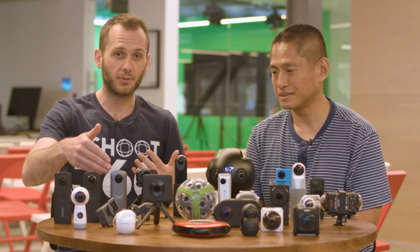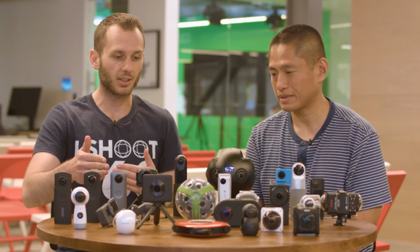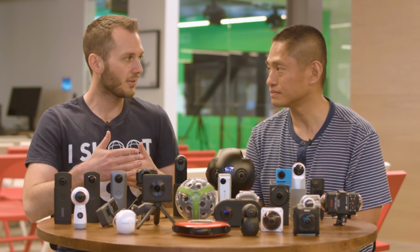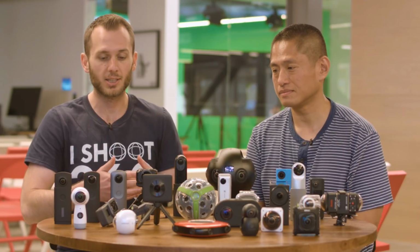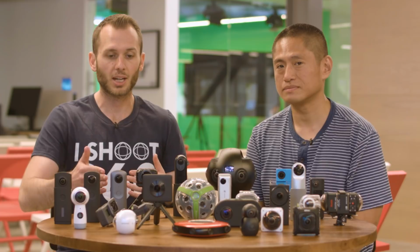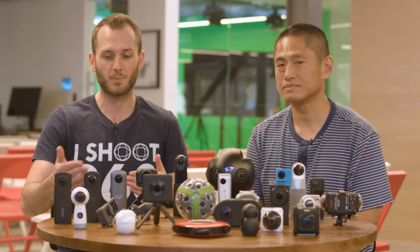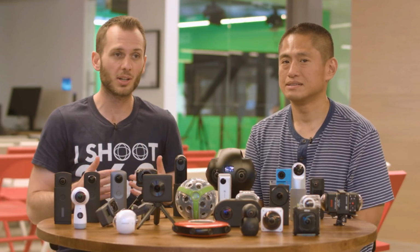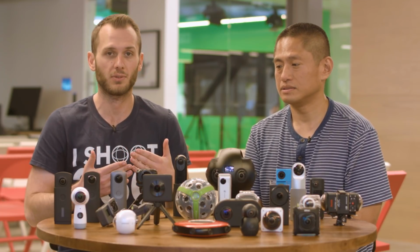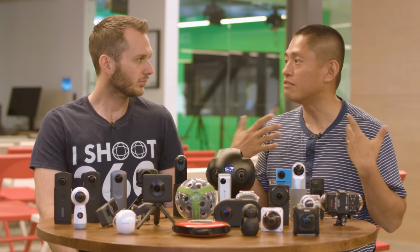So the Theta V, not the Theta S anymore, but the Theta V is definitely going to be a contender. That's the camera I've been using since I've been in the US for almost a week now. It's basically the only camera I've had in my pocket. So it's an excellent photo camera that's really portable. Unfortunately, they didn't up the resolution from the Theta S. A lot of people are disappointed. However, if you're shooting just for social media, I found that isn't really that much of an issue. And because it's so portable, you can bring it everywhere with you.